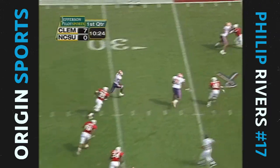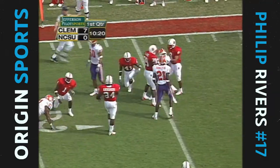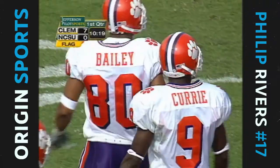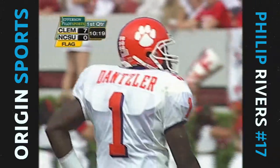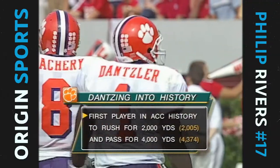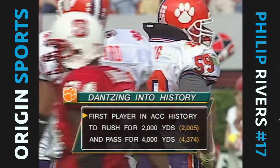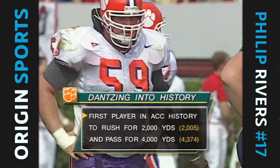On the reverse, here's the handoff to Corey. And Corey, Aris Corey, with a flag down on the play. Aris Corey, he's from Columbia, South Carolina, a true freshman. How do you catch a breath on defense? Roger Pollard, the linebacker for NC State, gave up contain. There's Woody Dantzler into history. Holding on the offense, 10-yard penalty.